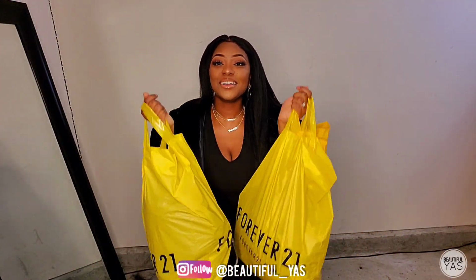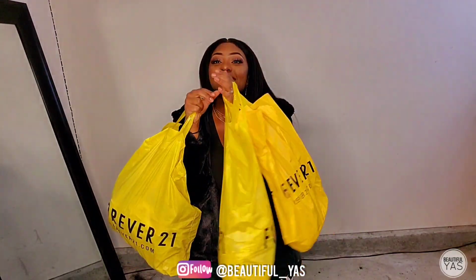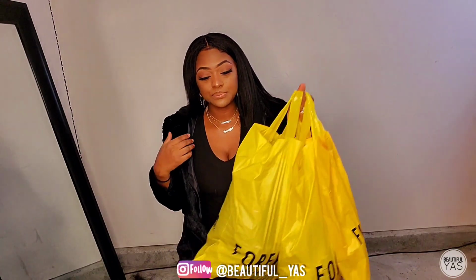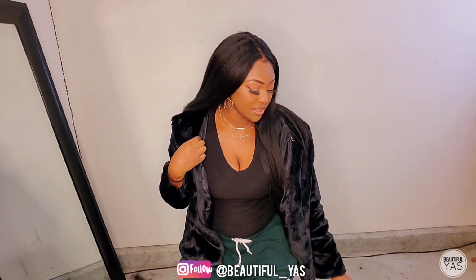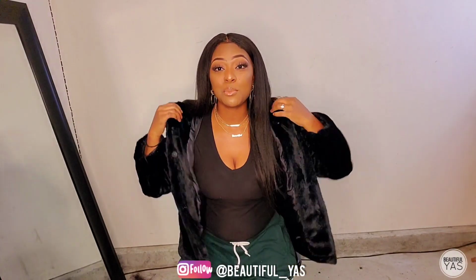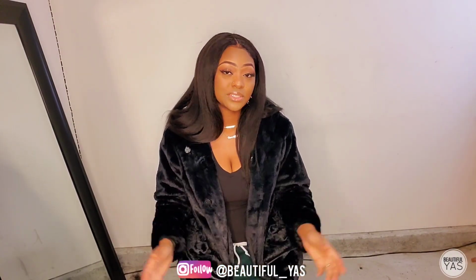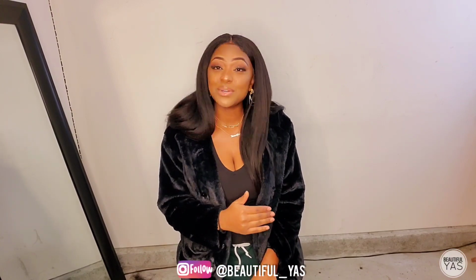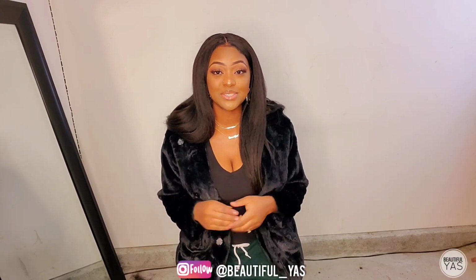These are some shopping bags that I have with me. I will be doing a try-on haul, and these are some of the things that I got as a Christmas gift. I told Bae I wanted to go shopping. I wanted to go to Forever 21, and I just wanted to go crazy in there. So I went shopping, and I'm just about to do this try-on haul for y'all.